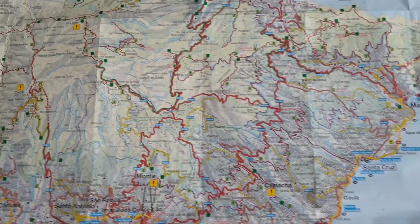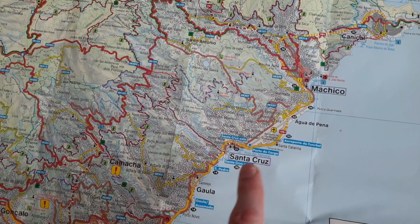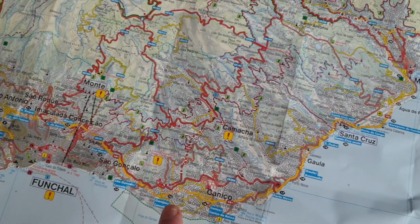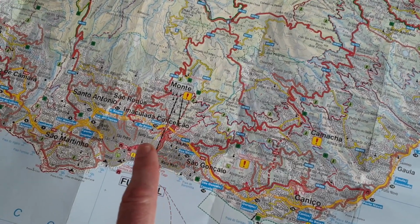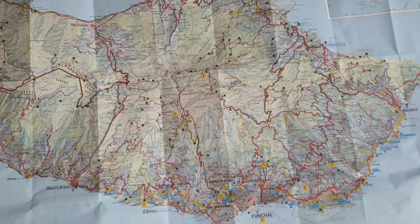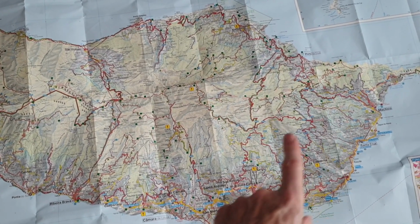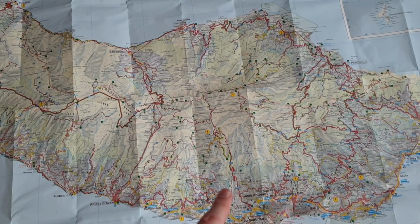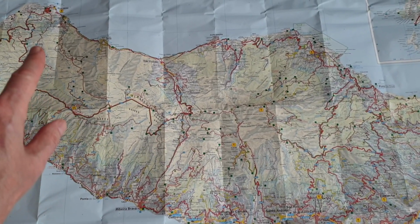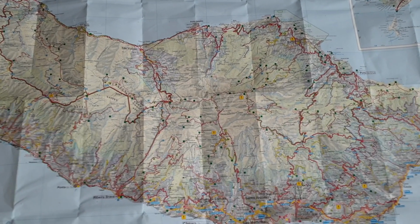What else? The airport. The airport is here. That's the airport. You can see there's a decent route that runs along the coast into Funchal. Let's stand back a bit. So there are a few main routes. There's those roads off on this side. You've got to travel quite a long way, along here and up here, and then to get to the other side of the island without going around the coast. It's all gorgeous.